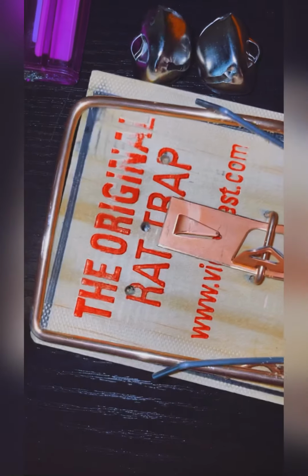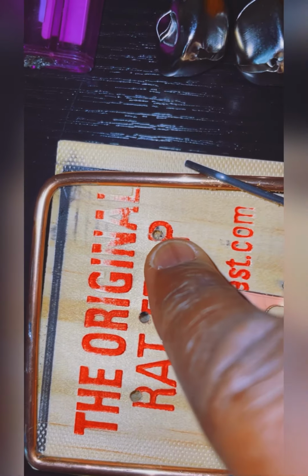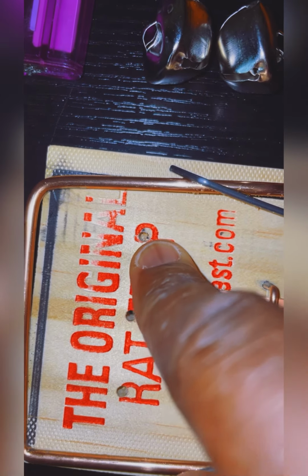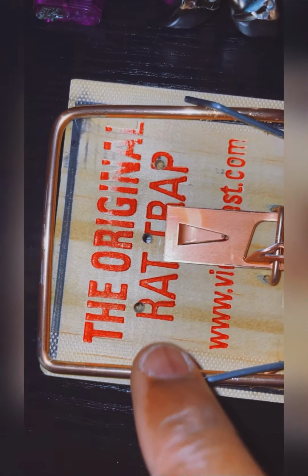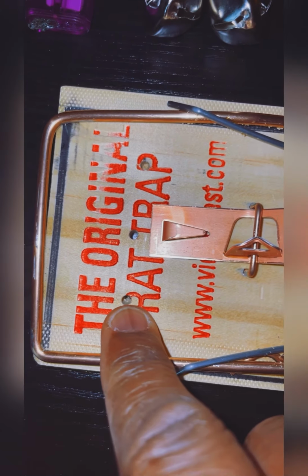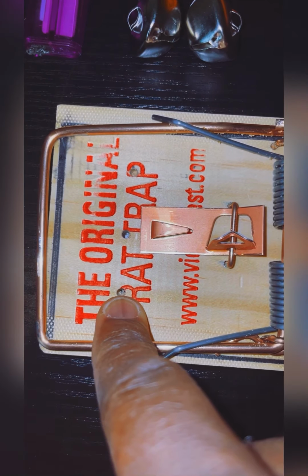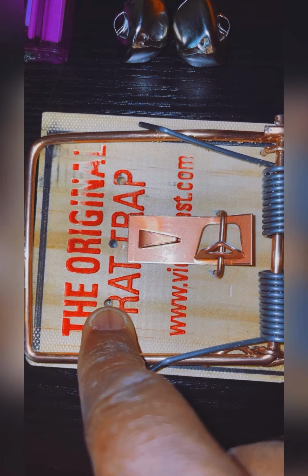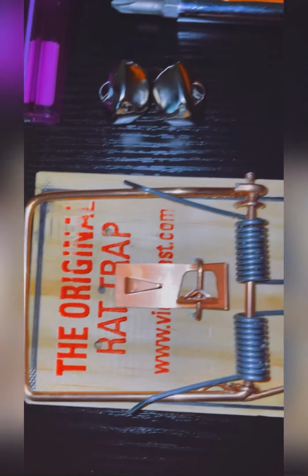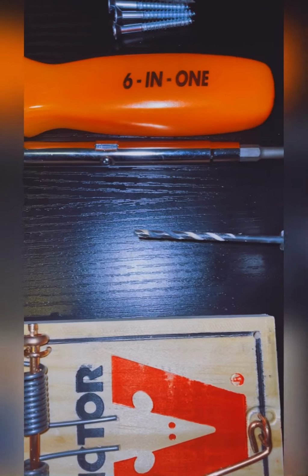Then on the business end, you want to run three holes. I run mine right there on the P, the T for the trap, and then the R there on the rat. And that's going to be your three holes that you're going to put your 2.5-inch screws through, or your 2-inch screws through.